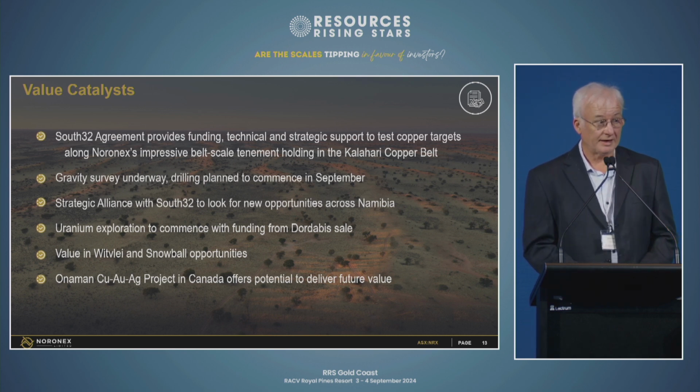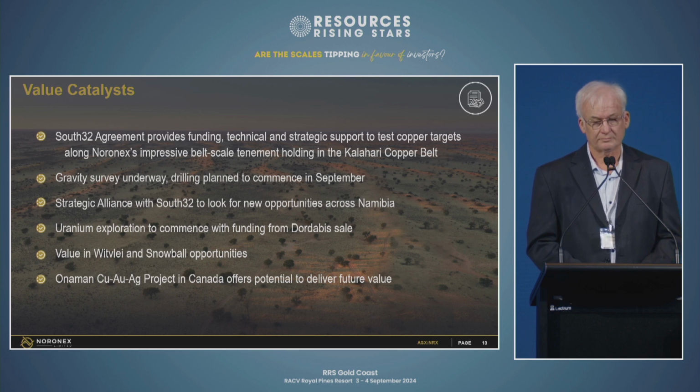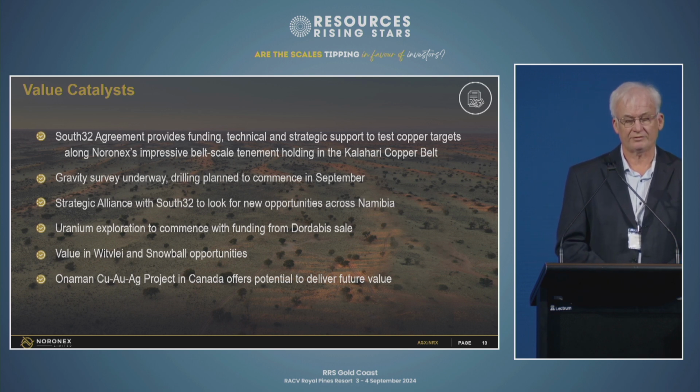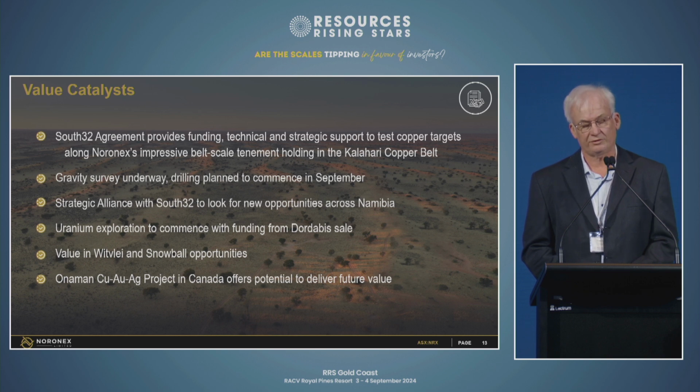So our catalyst is South32. It's been fantastic to have that support. It's been tough raising the money to really do justice to this fantastic land holding, and so we're looking forward to keeping the drill rig turning for as long as we can. We've got the gravity survey crew out there at the moment, and drilling is planned, as we say, in the next few weeks.